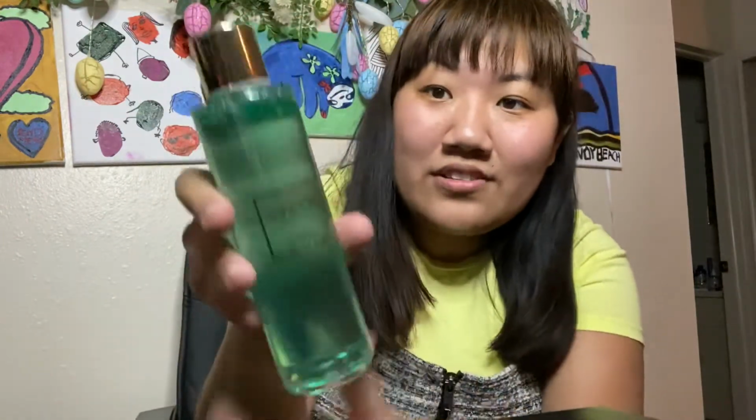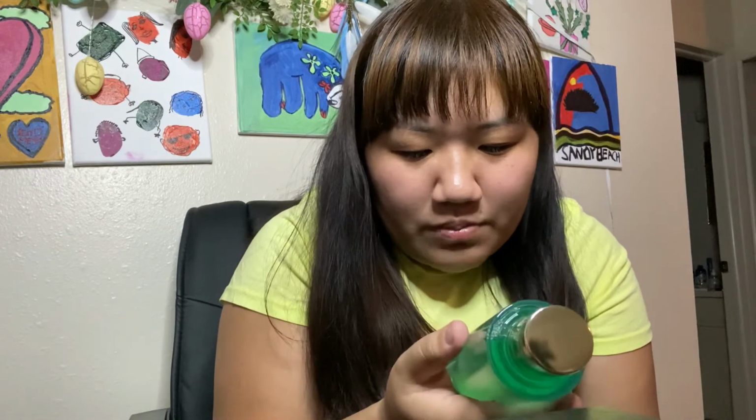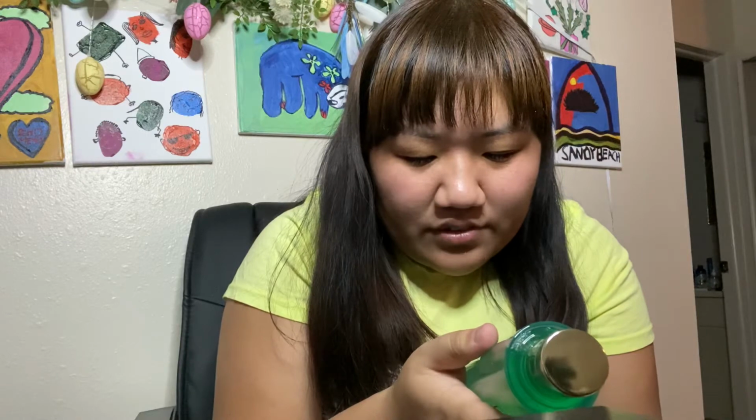And then this item is called, I think it's Bryod, New York. Bitter Green Essence Toner. Look how beautiful that toner is. So you use this after cleansing. Gently sweep Bitter Green Essence Toner over the face and neck using your fingertips. Apply morning and night. Can be used daily. I'm so excited to try these products out.